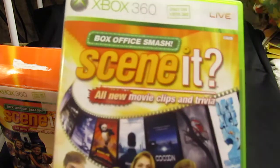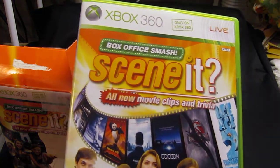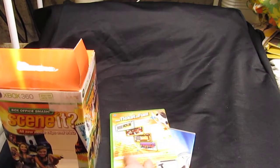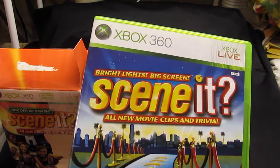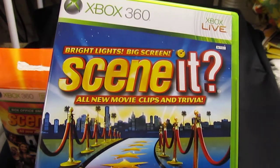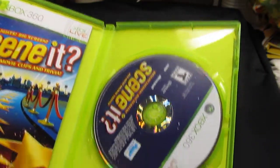But here's Box Office Smash. All new movie clips and trivia. That is complete as well. And then the last one that came with this was Seen It. Bright lights, big screen, all new movie clips and trivia. So that is complete as well.